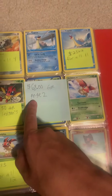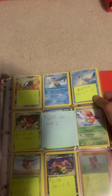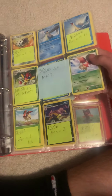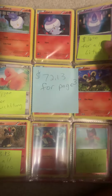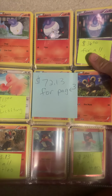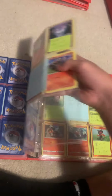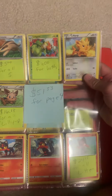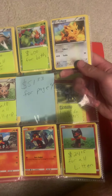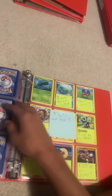Then we got $68 for page two. Page three is $72.13. Pretty good price. $51.33 for page four, actually.